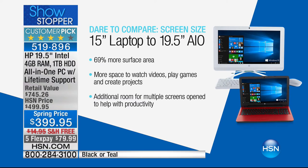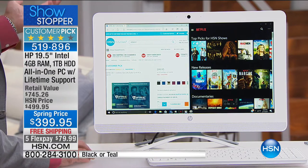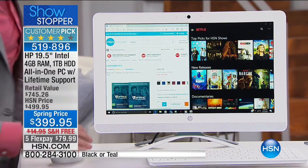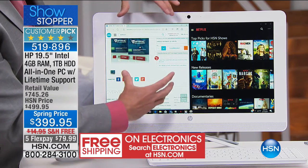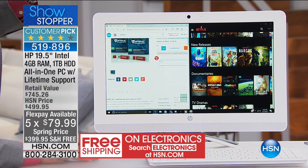So think about that. Many of us, especially if you do projects, if you're a student, if you just surf the web a lot, and you like to have more than one window open, many of us have more than one window open at a time. Well, when you have two windows open at a time now, you can still see what's going on. When you have a smaller screen, they get smaller and smaller and smaller. This is plenty of room to have a couple of screens open at the same time and really have a great view of what's happening.